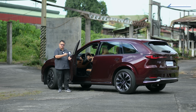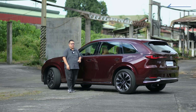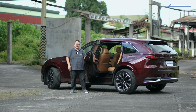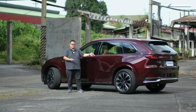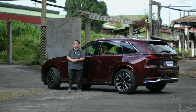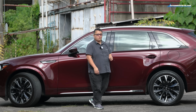When you pop open the door, you see that you've got a nice tan interior. Same for the back. And by the way, the door here opens up really, really wide. You have to be careful with the spaces you park at because it is a wide vehicle, plus the door goes out quite a bit. And it's a 3-row SUV, meaning one row here, one row there, and another one over in the back.